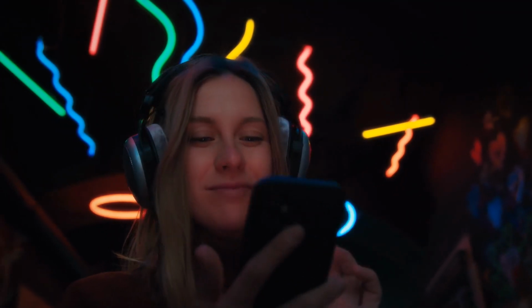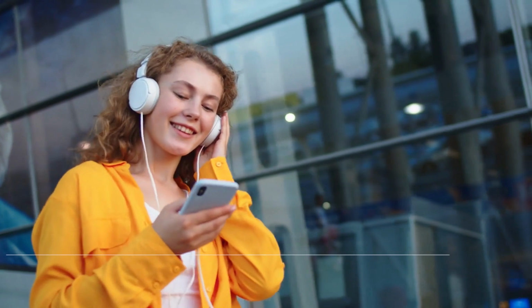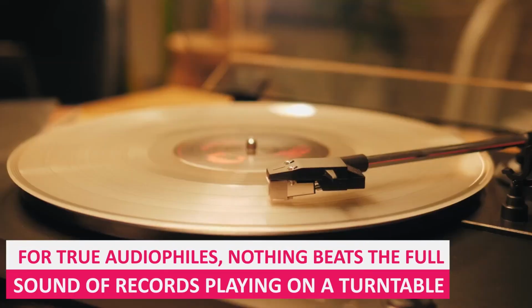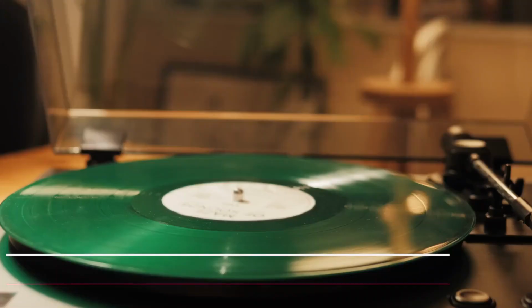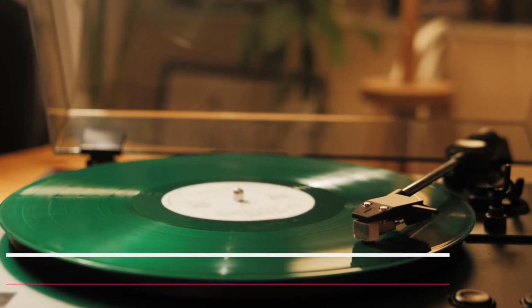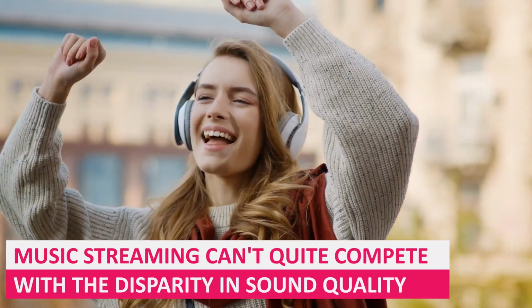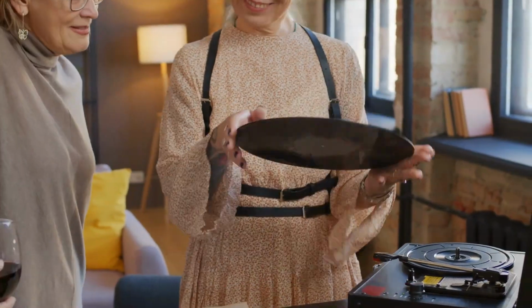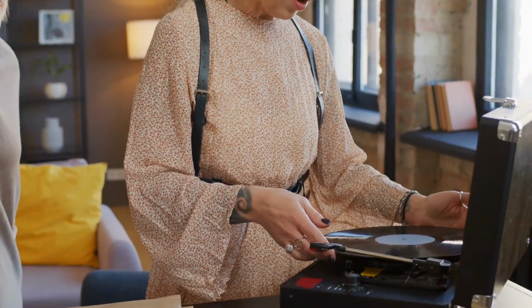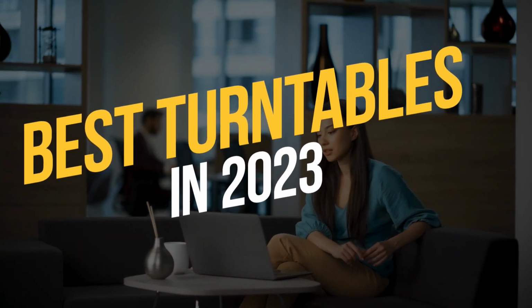The ability to stream music is widespread thanks to programs like Apple Music and Spotify. However, for true audiophiles, nothing beats the full sound of records playing on a turntable. Because of this, CNET has tested and compiled a list of some of the top record players currently available. Music streaming can't quite compete with the disparity in sound quality. Nothing compares to taking your favorite vinyl record out of its sleeve, putting it on a turntable, and listening to it. In today's video, we are going to show our top 5 best turntables in 2023.